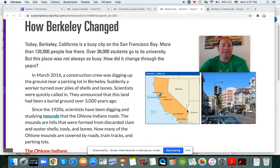In March 2016, a construction crew was digging up the ground near a parking lot in Berkeley. Suddenly, a worker turned over piles of shells and bones. Scientists were quickly called in. They announced that this land had been a burial ground over 3,000 years ago.